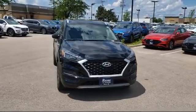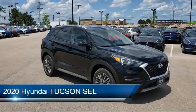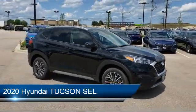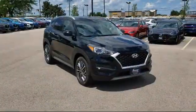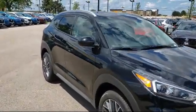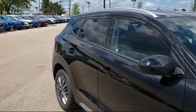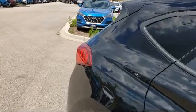And here's a look at another one of our great vehicles in inventory. It comes equipped with stability control, remote start system, rear spoiler, steering wheel controls, lane departure warning, MP3 player, privacy glass, Bluetooth smartphone integration, cross-traffic alert, climate control.